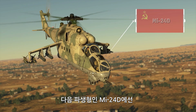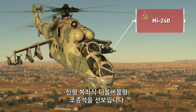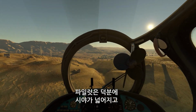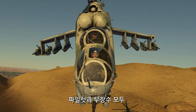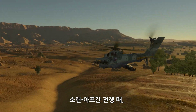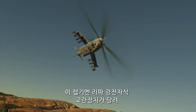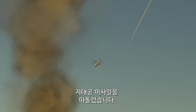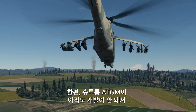The next variation, the Mi-24D, introduced a new tandem cockpit configuration with a double-bubble canopy. The change wasn't just about giving the crew a larger field of view. Starting with this model, both the pilot and the weapon systems operator were protected by 55mm of armored glass. During the Soviet-Afghan War, this model was also fitted with Lipa optronic countermeasure systems to give it protection against surface-to-air missiles.